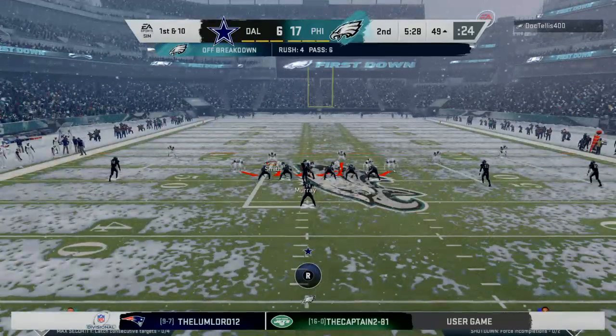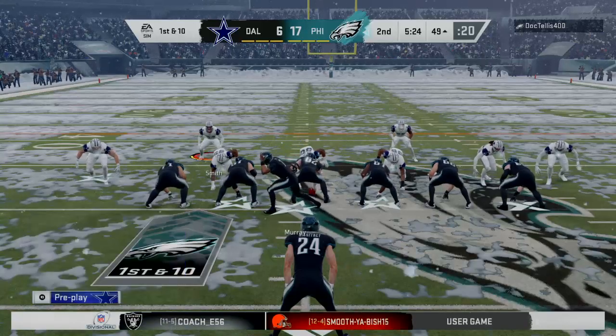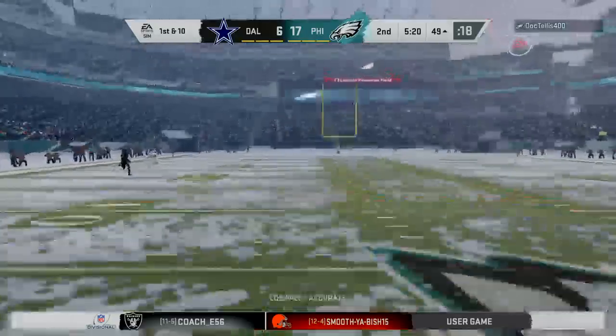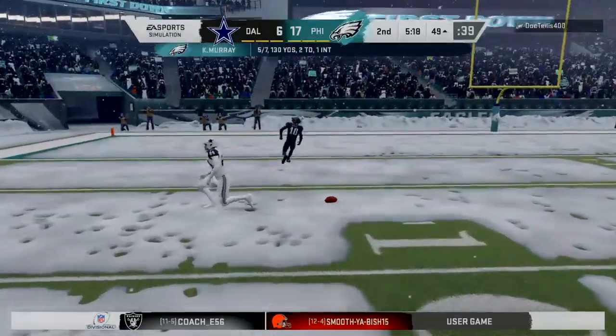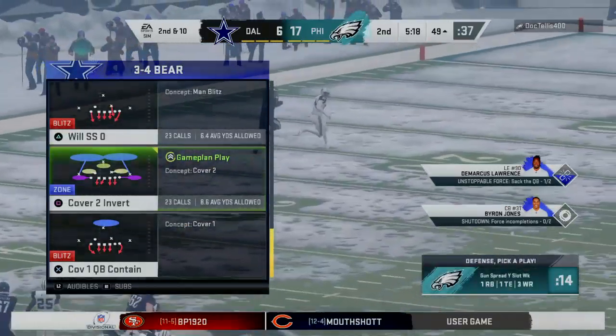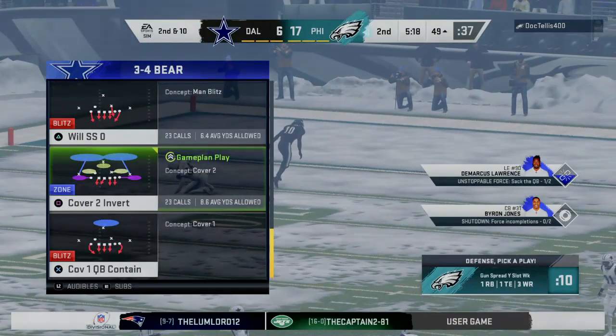So from Cowboy territory now, here's 1st and 10 at the 49-yard line. Throwing on first down is Murray. He's going to loft one deep left side here. And he bats it away, and it falls down incomplete. The Pro Bowler DeAndre Hopkins, the intended receiver. That'll bring up second down.